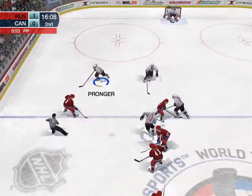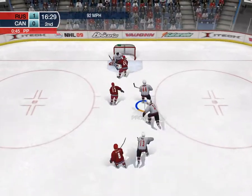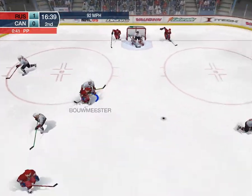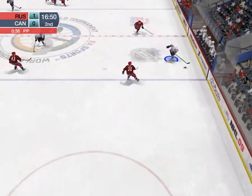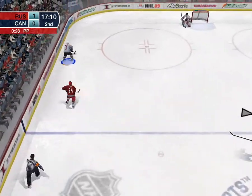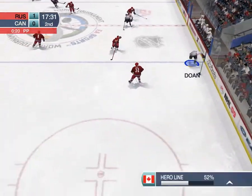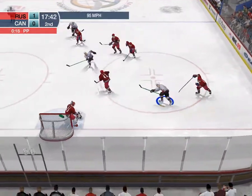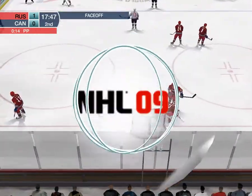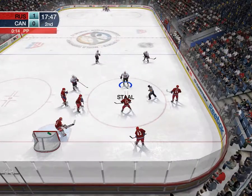To Zhitnik. Here comes Frolov. Quick shot. Wow, what a save. Let that in and this becomes a different game entirely. Here comes Shane Doan. He picks it off to Eric Staal. To Doan. Quick shot. Save by Habibulin. Habibulin comes up with a big save. The power play didn't look too good there.